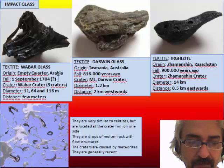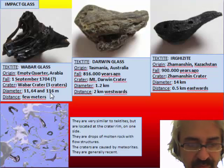Very near to the crater. This is the Vabar glass that fell on the 1st of September 1704 in Arabia and made three craters. The impact was three small meteorites, and the craters were 116 and 64 meters in diameter, and the distance of this glass is a few meters out of the crater.